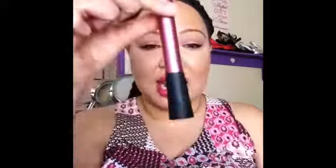do your cheek color in between your highlight and your contour line. This right here is my holy grail blush brush. I absolutely love this. This is by Real Techniques. It's a Real Techniques blush brush, and I love it because it has this little part right here that actually sits up on your vanity if you wanted to use it for that.